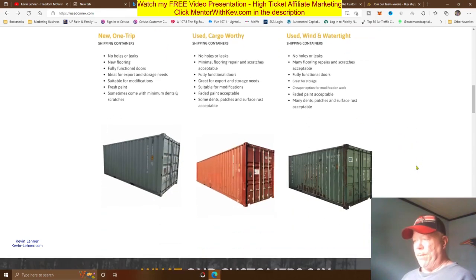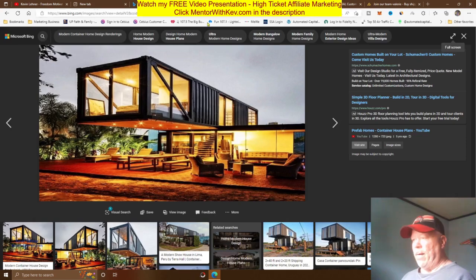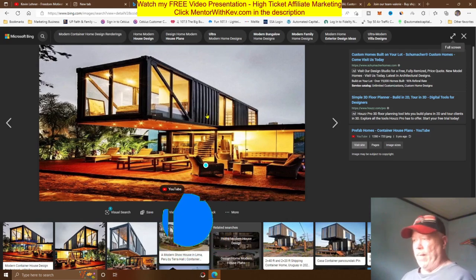And you can see that what they're offering down here is new ones. You can buy perfectly brand new ones, or used cargo worthy ones, and used wind and watertight ones. And some of them will have dents and surface rust and things like that on it, but that's okay because most people, like you saw right here, paint them and make them look brand new, in whatever color they want, when they're building their home or whatever they're using their shipping container for.